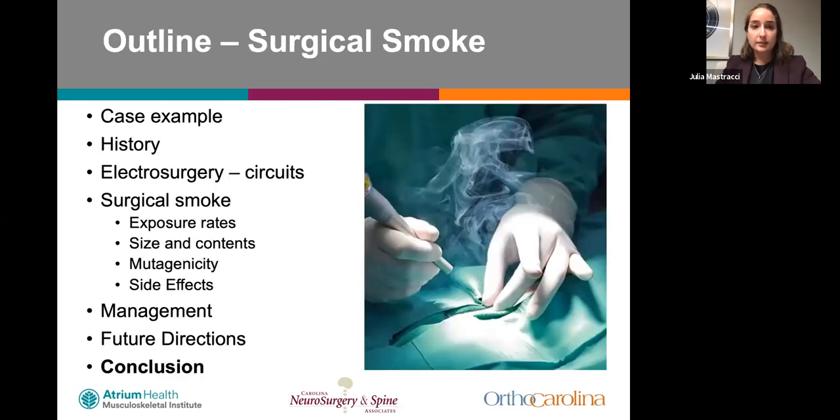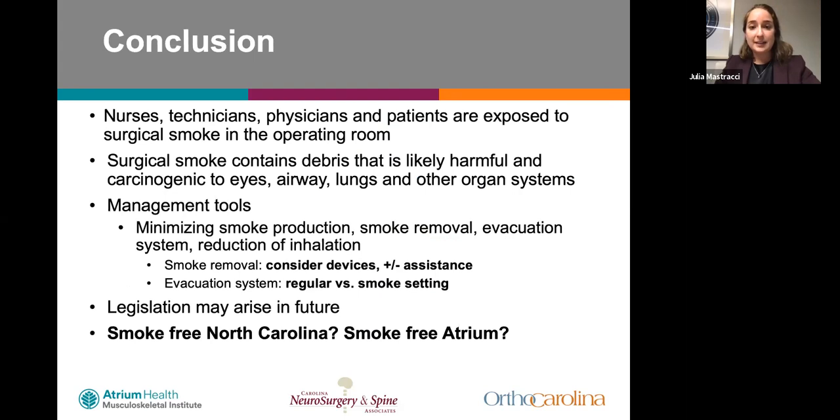So in conclusion, we know that nurses, technicians, physicians, and patients are exposed to surgical smoke in the operating room. We know that this smoke is likely harmful and carcinogenic to our bodies. We have multiple management tools that we can utilize to minimize smoke production. We can also think about what we are doing to remove smoke and what devices we're using to remove smoke in our operating room, as well as the evacuation systems that we're using, including the regular suction with the combined liquid and the smoke versus a just smoke removal setting. We can also reduce our inhalation through the use of masks.